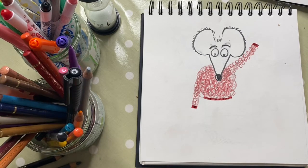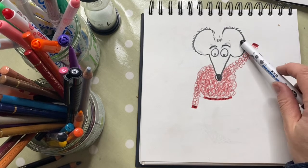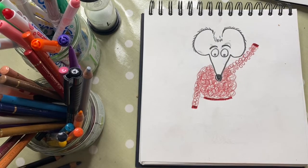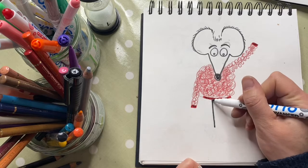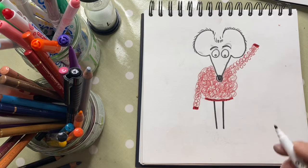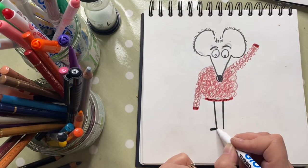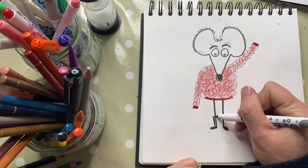So far we've got his face, we've got his woolly jumper. The next thing we're going to do now is move on to his legs. Now, this is the really, really easy part. And again, I would go back to using your initial pen colour for that. I use the black pen, so I would go black as well. And you're going to give him two legs. One line like this, one line like this. And it's up to you what size of feet you want to give him. I tend to give them fairly small feet just because he's a mouse. But it's up to you. You might want to give him nice big feet. You might even want to give him boots. I could give him boots, actually. Let's give him some boots.